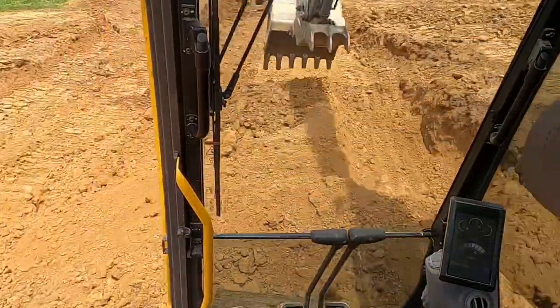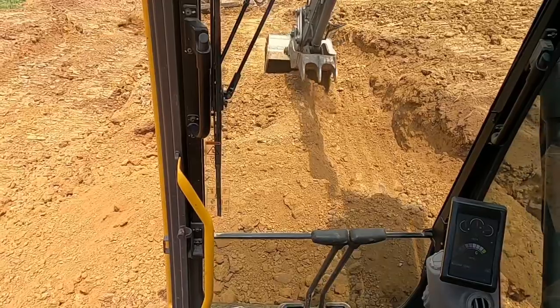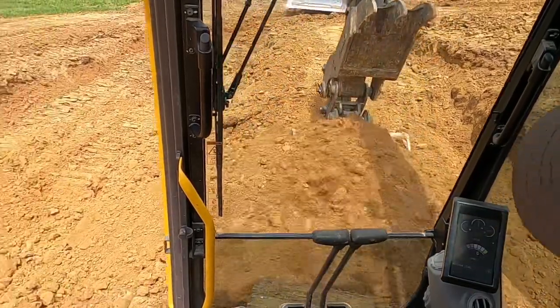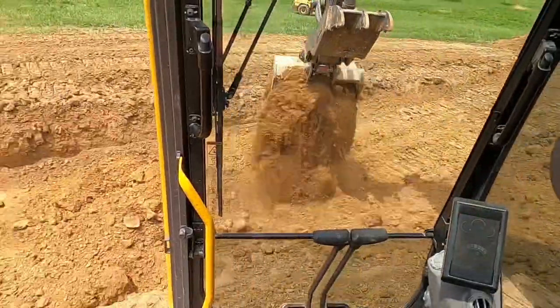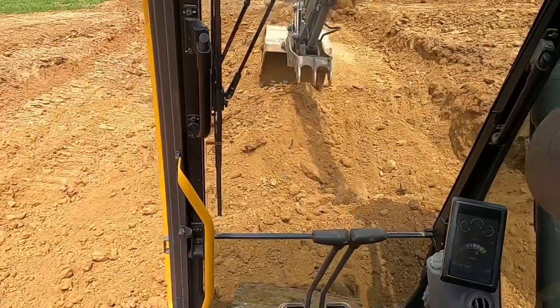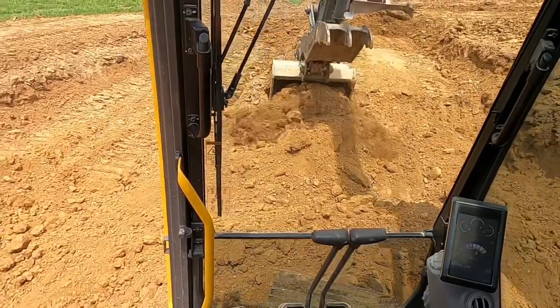I don't want to get too far ahead of ourselves because I don't want the rain to catch us and undo everything we've already done. So we're trying to do it in baby steps or little steps at a time where we can cap it off and control water if we end up getting one of those heavy rains.